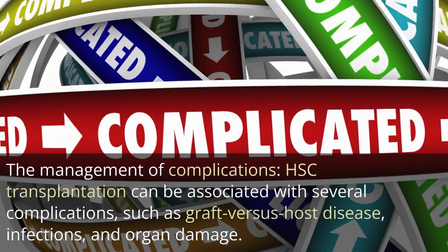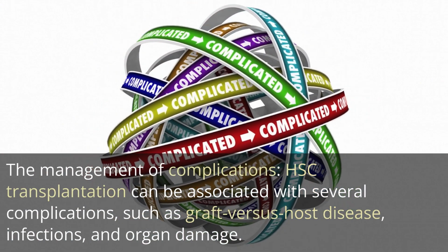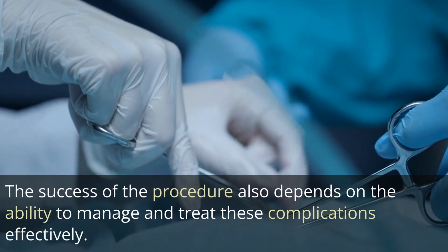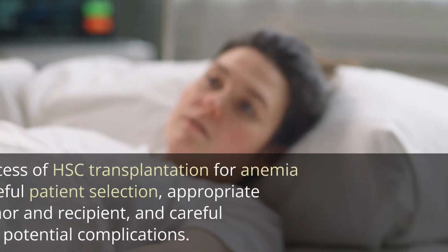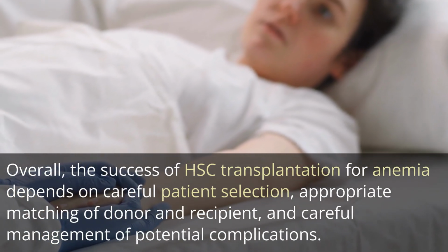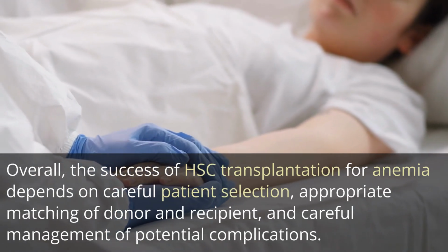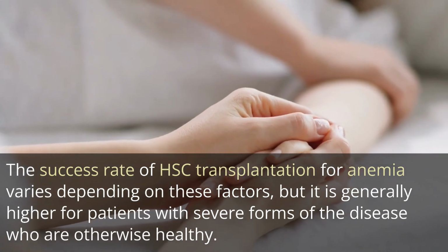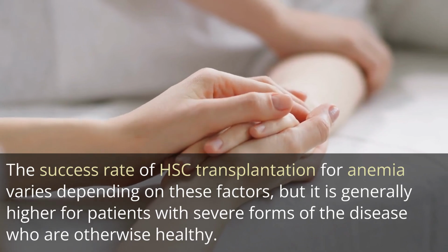The management of complications. HSC transplantation can be associated with several complications, such as graft versus host disease, infections, and organ damage. The success of the procedure also depends on the ability to manage and treat these complications effectively. Overall, the success of HSC transplantation for anemia depends on careful patient selection, appropriate matching of donor and recipient, and careful management of potential complications. The success rate of HSC transplantation for anemia varies depending on these factors, but it is generally higher for patients with severe forms of the disease who are otherwise healthy.